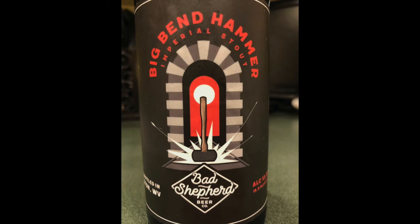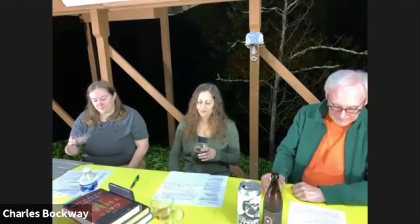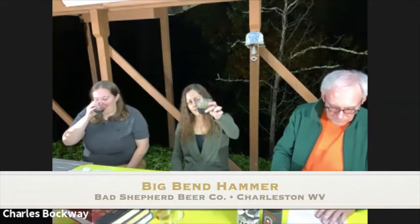This one is one of the ones that I really like because it sneaks up on you a bit. At first when I smell it anyway, it's a bit boozy, but it doesn't taste boozy at all, which is the scary part because you drink it and it's like, wow. I don't find this one nearly as bourbon forward as some bourbon barrel stouts. I do a little bit, but I think I'm more sensitive to the bourbon notes and flavors. But that's just me. Everybody's palate's different, of course. Well, the Big Bend Hammer from Bad Shepherd Brewing Company in Charleston, West Virginia.